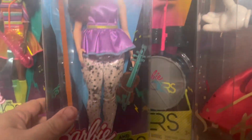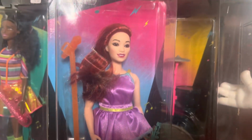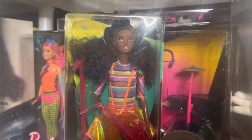Now, this next one we have is the redhead that plays the electric violin, and she's worth about $55. Now, when these dolls were new, they were like $20, so they're actually going up in value pretty fast. Next, we have the African American doll with a pink saxophone, and she's worth $45.